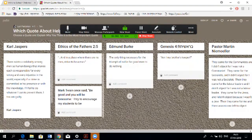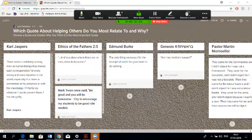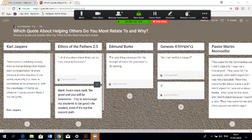What are we supposed to write where the title is? Okay, so you are right. You're choosing a quote and explaining why it's the most meaningful or you think it's the most important quote about helping others or not being a bystander, and you write your name and you explain that quote. So you would go to the column of the quote that you are responding to, and you would click where there's a little plus sign under that. This particular Padlet works in columns. The first one that I showed you did not work in columns.